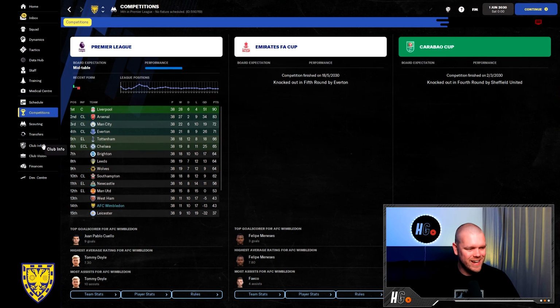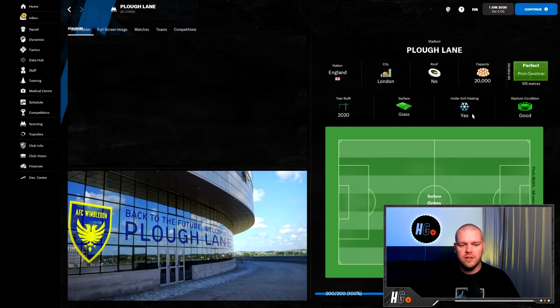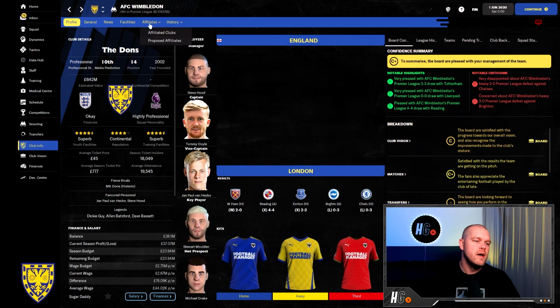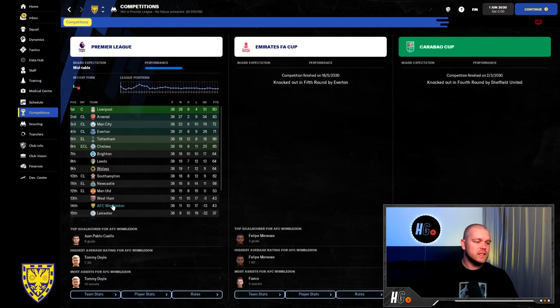9 seasons in. The club info though, we've now got superb training and youth facilities. Plough Lane obviously is still that 20,000 seater. The affiliates, as I mentioned, I've streamlined it down to the ones that make us money. I've got rid of Brentford and I got rid of Chelmsford. Was that the other one? I can't remember, but we're just at the ones that make us money now. I will be trying to add an American one here going into season number 10, but overall disappointing season.